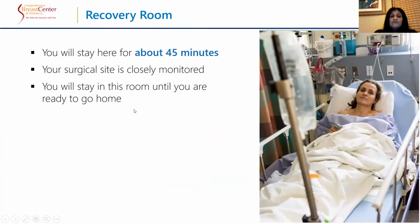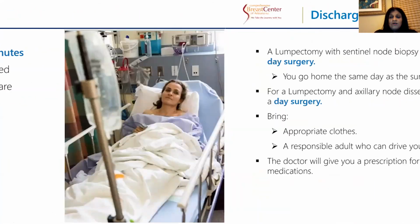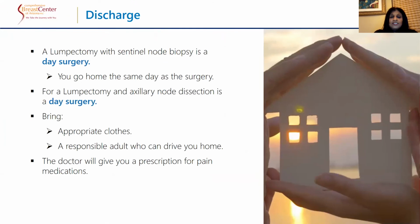After surgery, you'll go to the recovery room, and you'll stay there for about 45 minutes to an hour, until you're ready to go home. A lumpectomy with taking out lymph nodes is a day surgery. You go home the same day as surgery. If for any reason I have to take out more lymph nodes, that is also a day surgery. Please bring with you appropriate clothing and a responsible adult who can take you home. I will give you a prescription for pain medications as well.